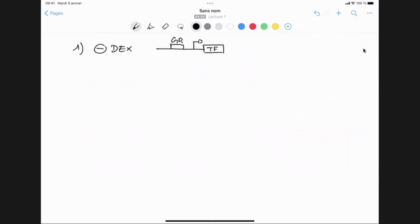Okay, so first situation, you have the living organism in which you are working. It contains this type of construction, so a transcription factor under the control of this inducible promoter. So it means that if you add the dexamethasone, the transcription factor will be transcribed and translated. So if you don't put it, you don't have anything. Second, the idea is to find the target genes of this transcription factor.